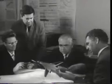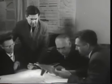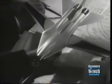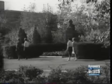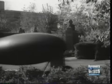In the early 60s, Soviet aviation experts intently studied the F-111's approach to the problems of variable geometry. This is Nikolai Zhukovsky, founder of the Central Aerodynamics and Hydrodynamics Institute, Russia's Center for Pure Aviation Research.